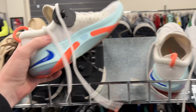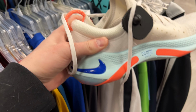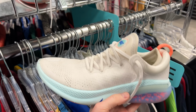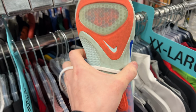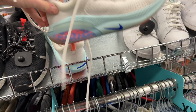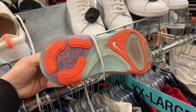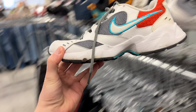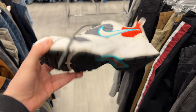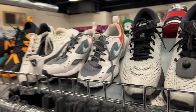Got some Joyrides. In pretty decent condition, actually. Huh. What size? Size 10, 30 bucks. I'll think about that. I'm not sure. They're in good condition, though. I'll think about it. M2K Technos, I think. Is this one? Nah, I'm good on those.